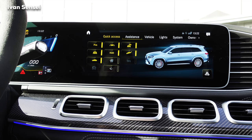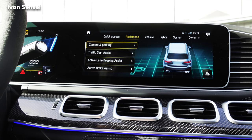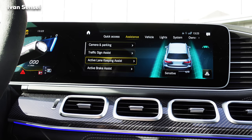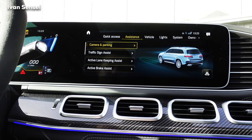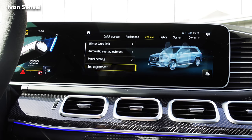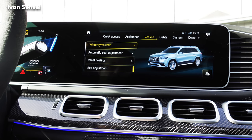In assistance, you can control camera, parking, traffic assist. So here in camera I can control how it should work. So it can recognize traffic signs and more detailed settings. Then in vehicle you have another setting, so you can adjust basically anything in this car how you like it, with lights as well.